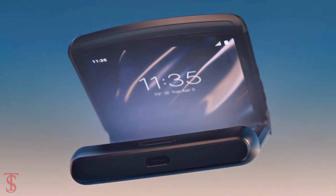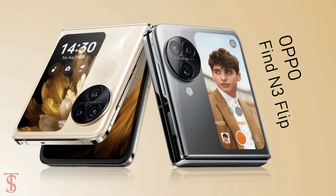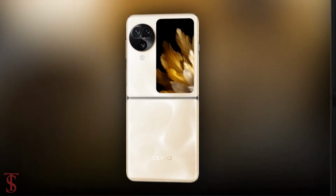Oppo launched its new clamshell-style foldable design phone in India called Oppo Find N3 Flip. Now let's have a look at the specifications of this smartphone.